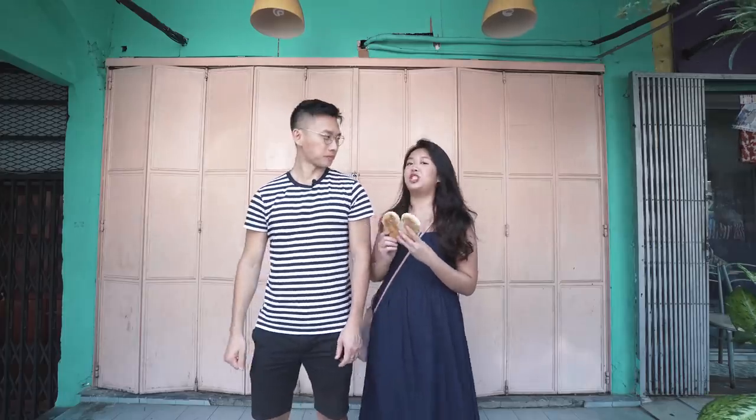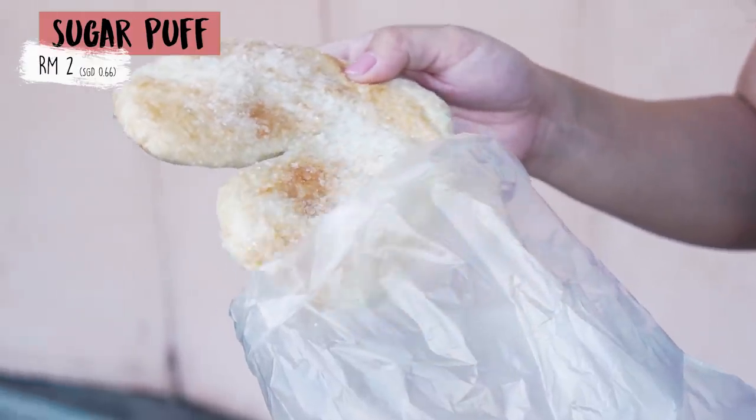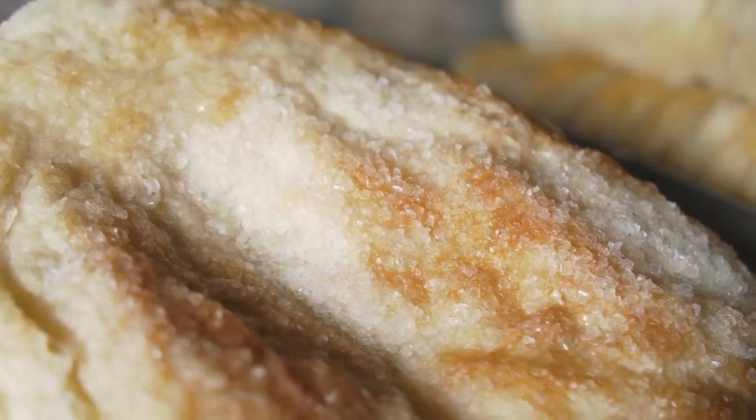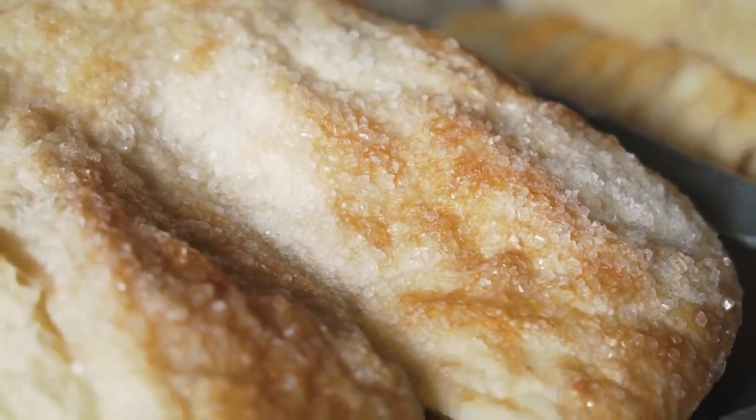Next, we're trying the sugar puff. At first glance, I thought it would be really crispy and flaky, but it's soft. Look at the amount of sugar they pumped on it. Let's share this. It's like made of layers. It smells like the lao po ping. No, I know what it smells like already. Tai yang ping. Weirdly, it also reminds me of the roti canai we ate on day one. Nicely balanced. It's not overly sugary. I think this will go really well with a black coffee.